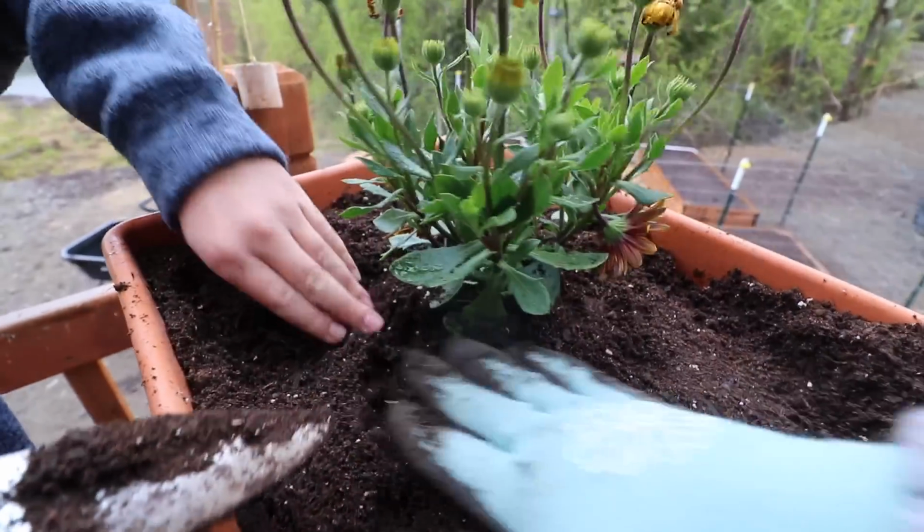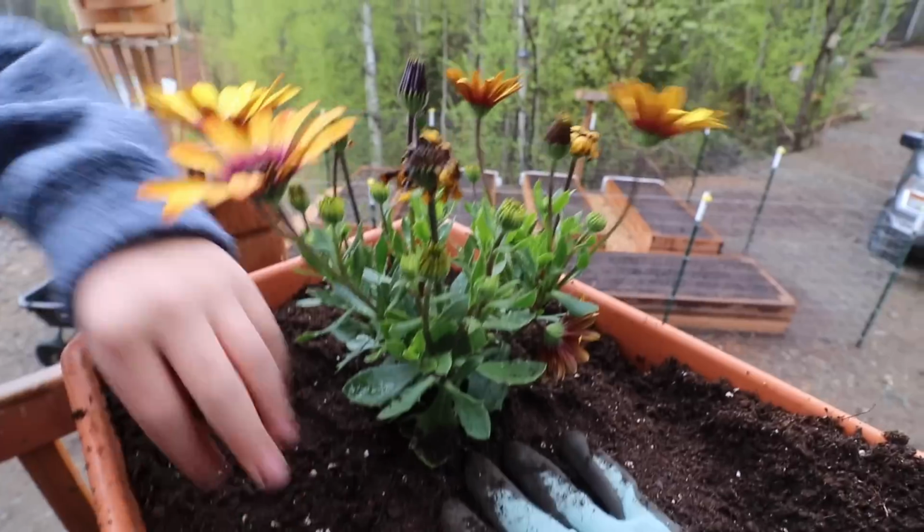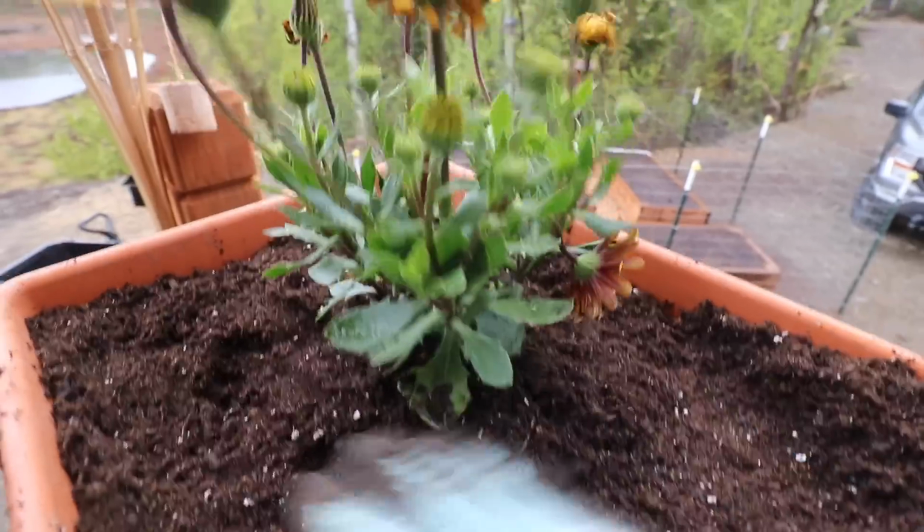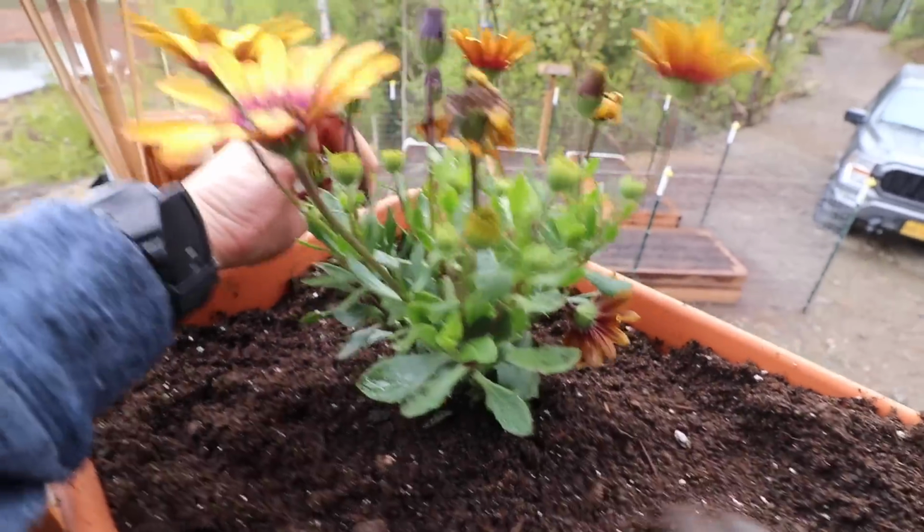They look like dandelions. They do kind of, huh? They're the same color. Look at those pretty things. So after we get them all in, we'll just come through and give them all a little drink of water, and then they'll be good to go.